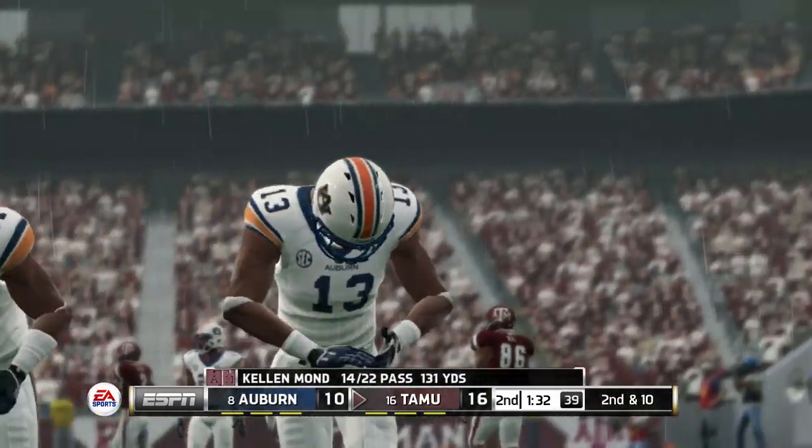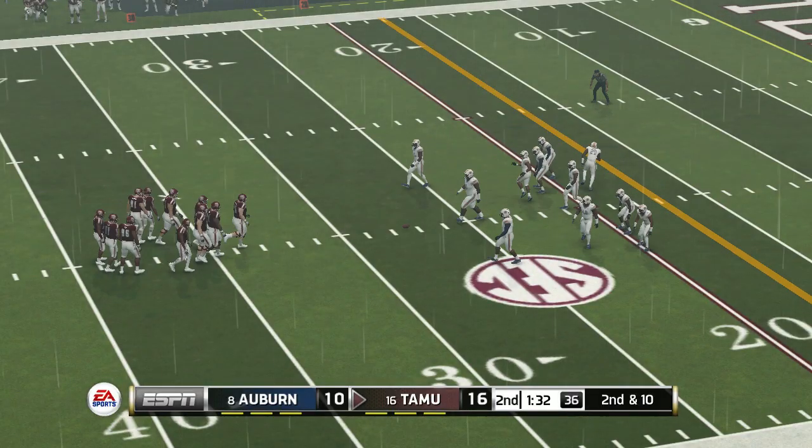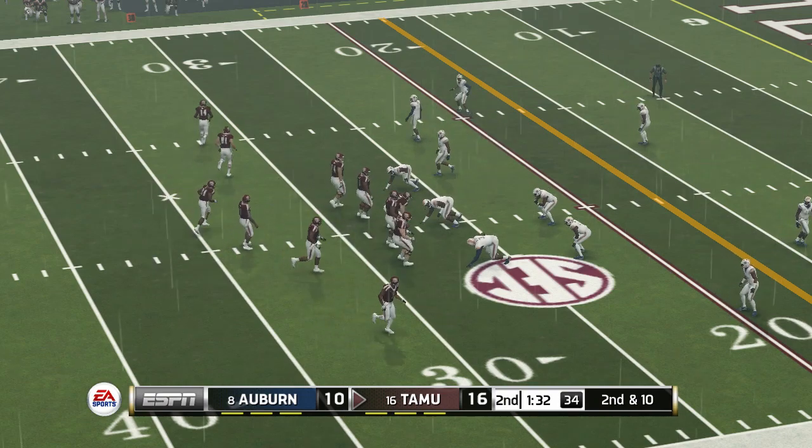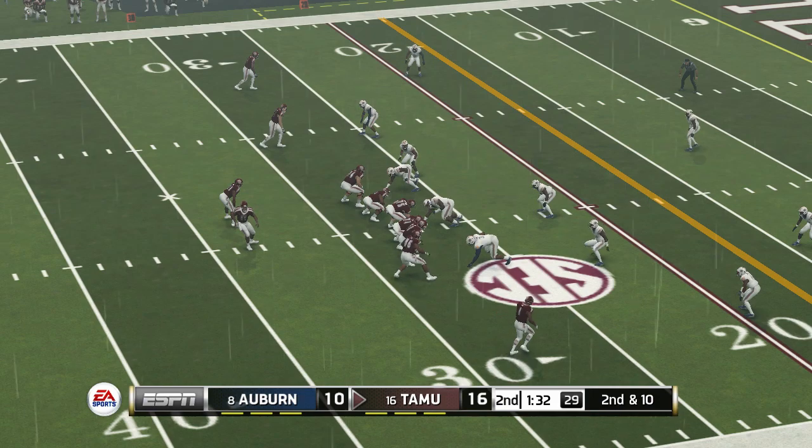Brad, I just think this quarterback's got to do a much better job of being able to read that defense and make quicker decisions. And especially when the defense starts to get pressure, you've got to either get rid of that football, or check it down, or take off and run with it.